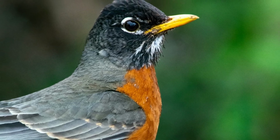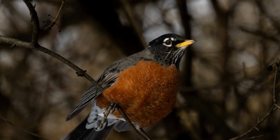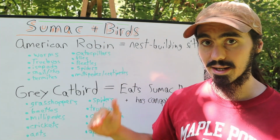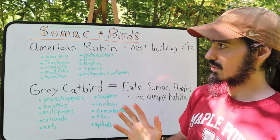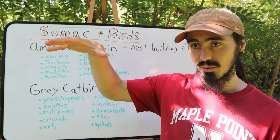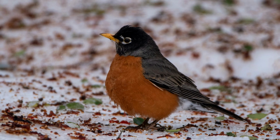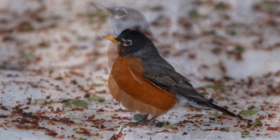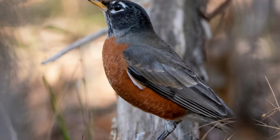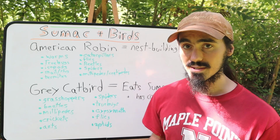But specifically, the American robin, I found, really uses the Staghorn sumac as a pretty popular nesting site. I'll prune the sumac trees each year, and then they'll start to sprout out the next year from that base trunk, and then the robin will actually build their own nest as these shoots are continuing to grow out. Last year, some of my sumac stands were getting tall enough, like 2 to 3 years old or so, where the robin started to actually use it as a nesting site.